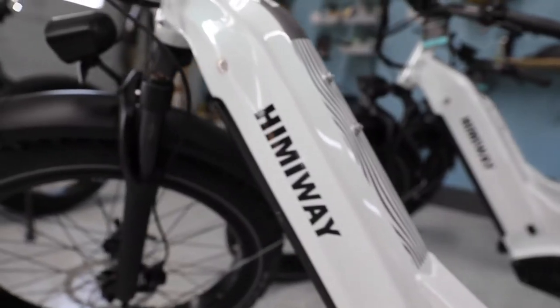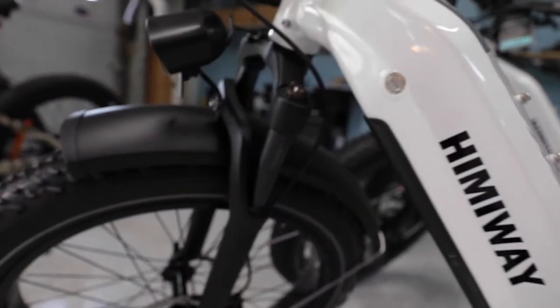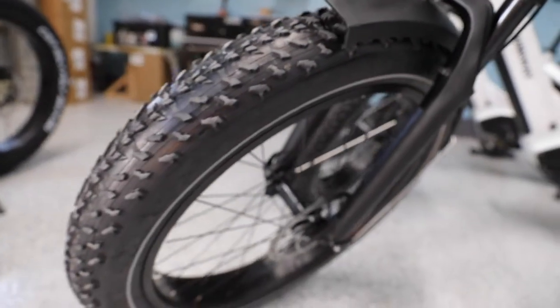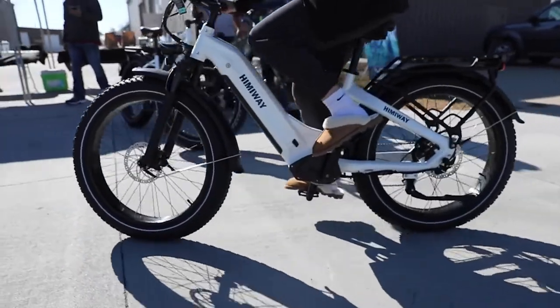The Zebra is our most popular seller. This bike has the 20 amp hour battery, giving it an 80 mile range. It also has the fat tires. These are 4-inch wide and they have a front suspension.